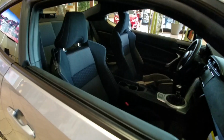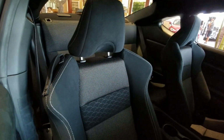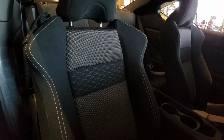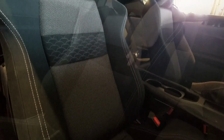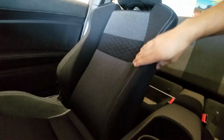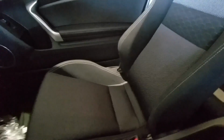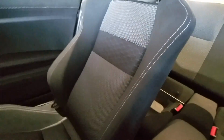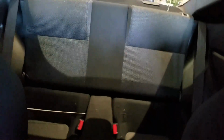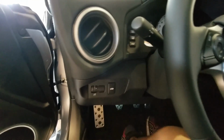Looking at the seat, they have a pretty cool texture or pattern on it, and I think this is the pattern that they've been going with for a little while now. And then it has like a sport mesh on it, and of course the matching gray stitching all the way down and throughout, and of course it has the same feel that you would expect from any Scion FR-S or Toyota 8.6. Back seats are the same, and that's about it for the interior of this model.